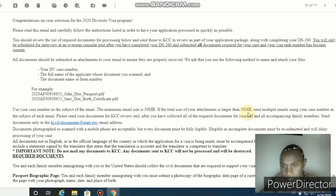So if it's more than that, you can make multiple emails. Please send all your documents to KCC for review only after you have collected all the required documents. So don't send half documents. For those who are yet to get the passport, or for the children, please wait. You will be delaying your chance to be scheduled for an interview in an early month, but it is better to be late than to be in a hurry and end up being denied.